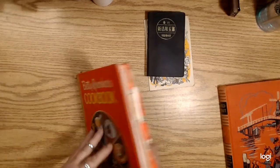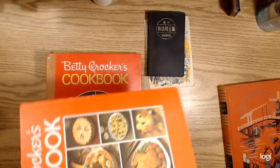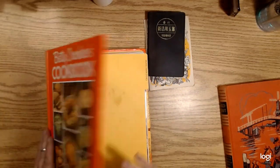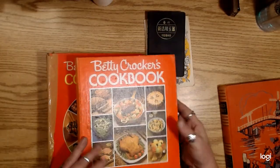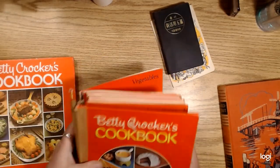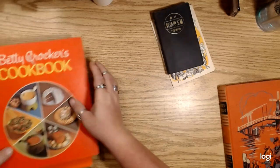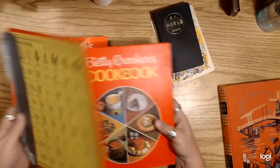Oh, here's a Betty Crocker. Made the mistake of telling him one time that I love these binders, and now I get them all the time in these boxes. And I don't know. It's like I don't love them that much. This one's missing the back cover. Oh, here it is with its duct tape.